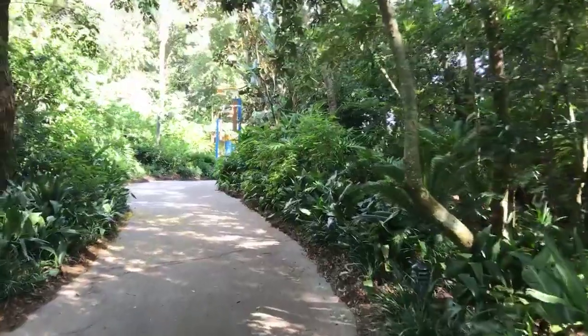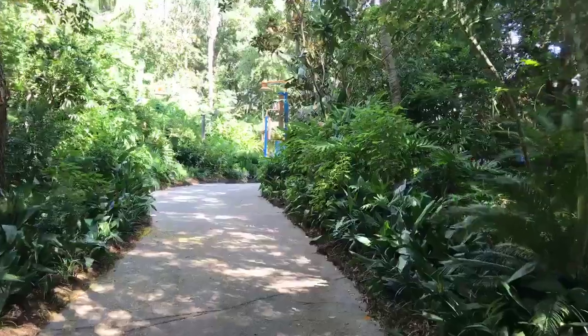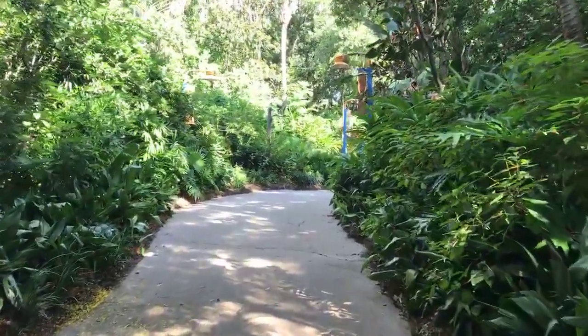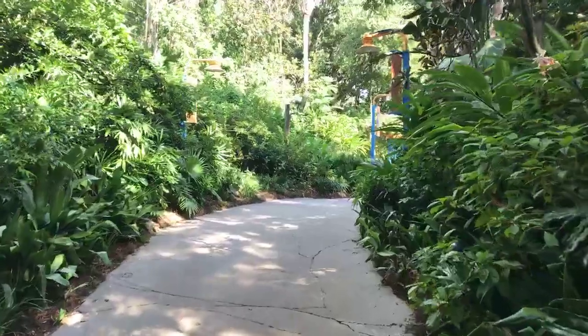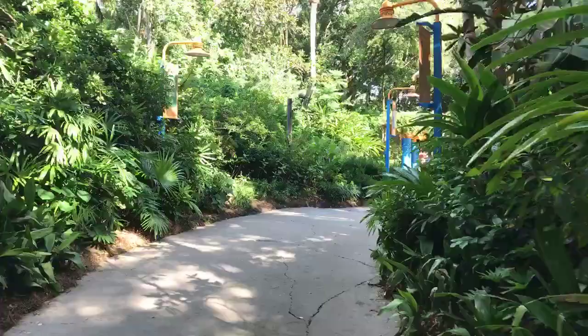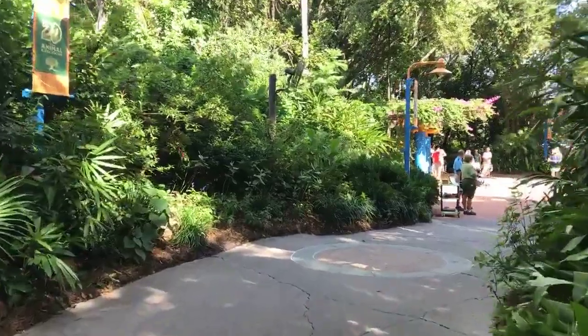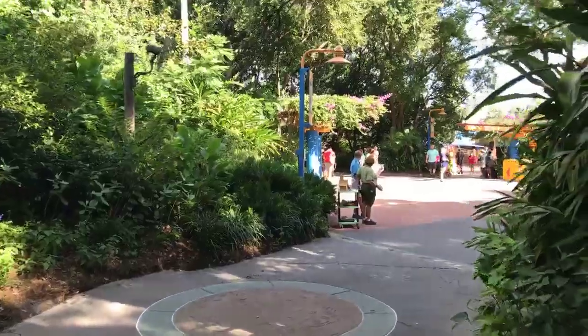Ed from Drexel Hill, Pennsylvania. How's it going? Matt asked, are there any snakes? You know, I've never seen one back here, but this is a pretty wild area. This is Florida, so it would not surprise me if there are some slithering friends hiding in the bushes somewhere. But I'm glad that I have not run into any personally.